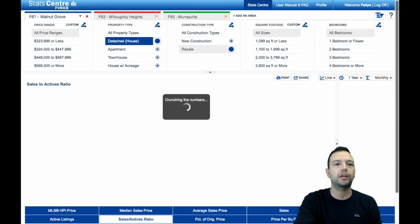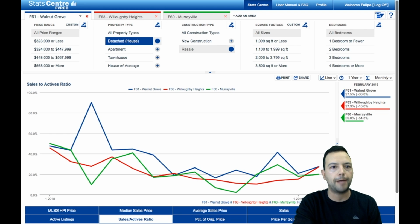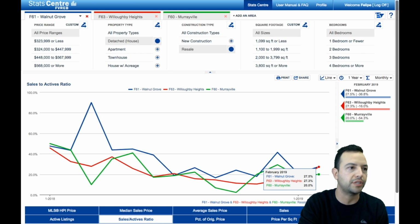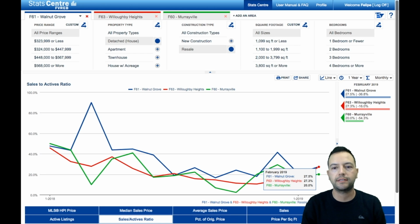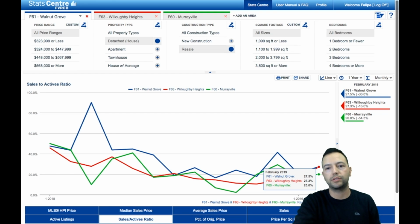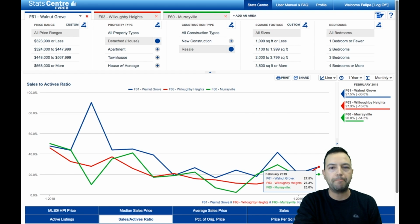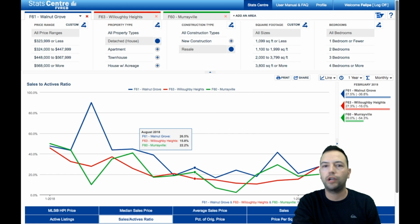Now, I want to have a look at detached properties, and as you could see, they are sitting right now at 20%. So they're still on the balanced market side, but they are, as you could see, climbing slowly into a seller's market. All right, so now I'm going to move on to Fort Langley.